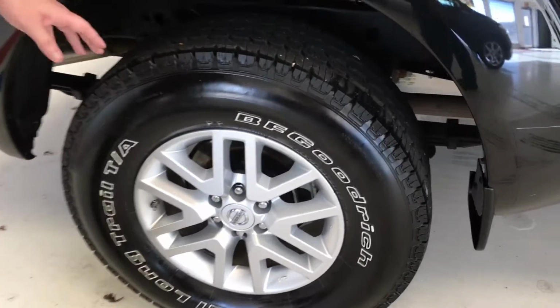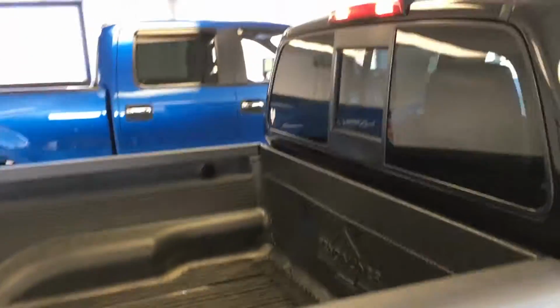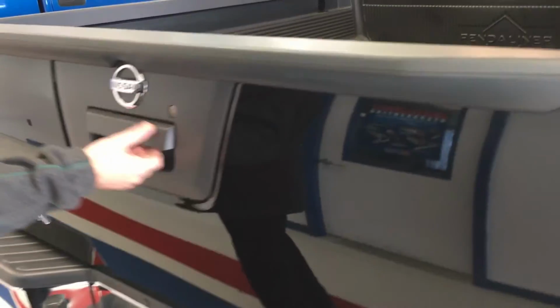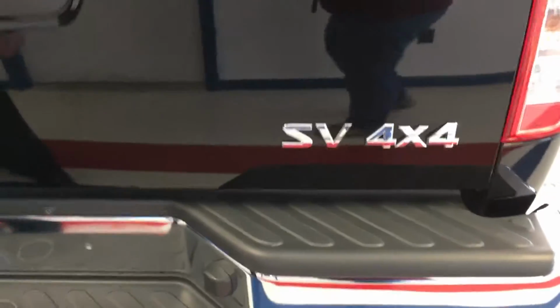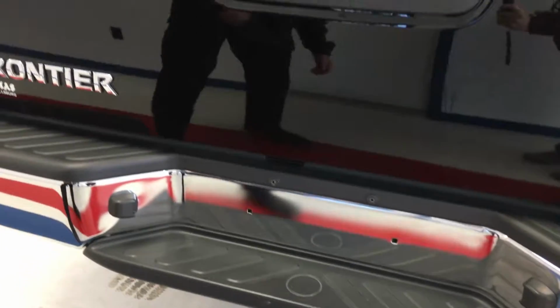Continue around here just to show you that you have a matching BF Goodrich tire here on the back as well. You have your standard 5.5-foot box. Continue around to the back. As you can see in the back, you get your SV badging, so you know what it is. Your Frontier, classic Nissan look back here.